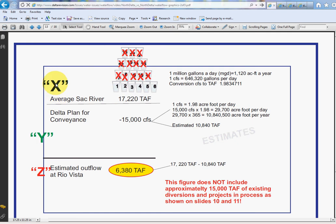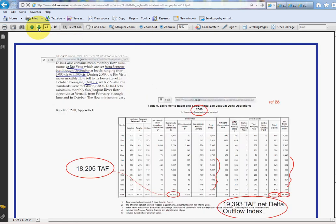So if we take X, 17 million, take all those surface diversions, this is what's left to flow, and not counting the Yolo bypass stuff. That is going to reduce by half how much freshwater flows, Sacramento River water. If anybody thinks that's not going to affect the bay, they're in la la land.